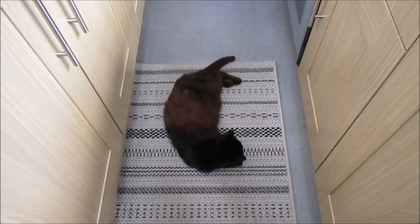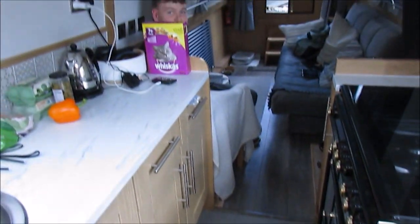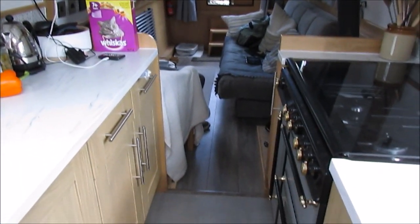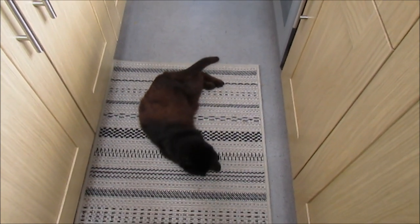So for this trip away we've got a full complement of crew again. As you can see, Ollie's now hiding behind the cat biscuits. But yes, we've got Ollie on board and Purdy's joined us this time.